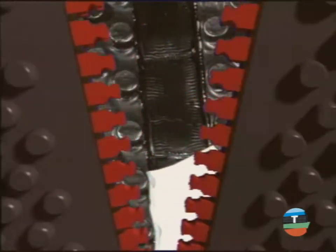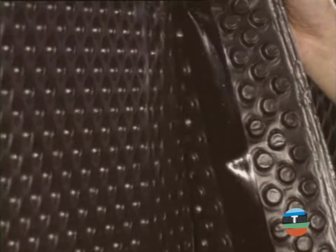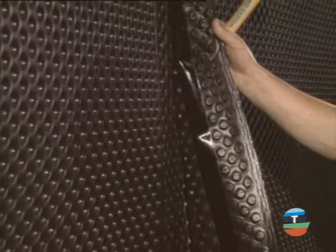Tefond Plus has an adhesive strip built into its overlap so as to guarantee the waterproofing of the seal and thus the whole system. Tefond Plus is an airtight block against water, moisture, and vaporous pressure.